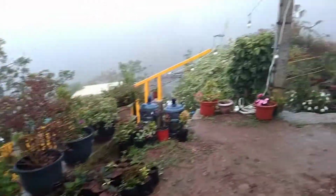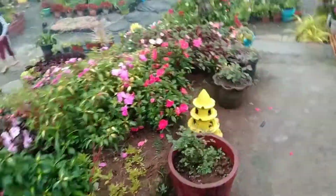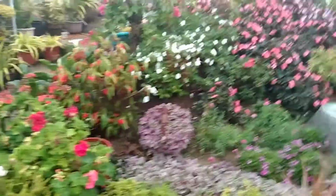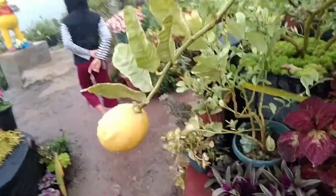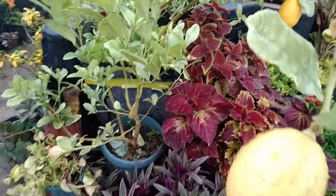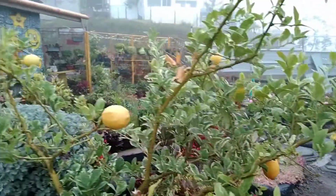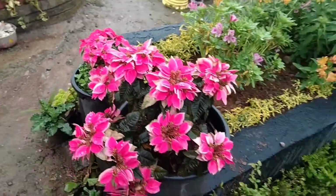Flowers everywhere. Flowers. Hey, Chaeyang. Flowers. Yo, guess this thing is a lemon. Yeah. Maybe that's lemon. Look, the beautiful flowers.